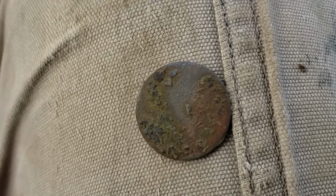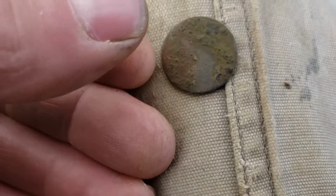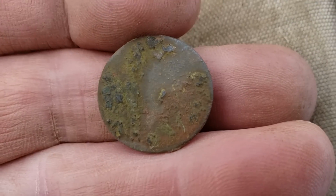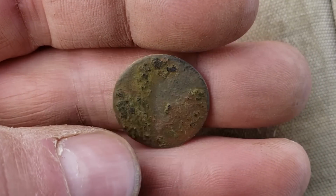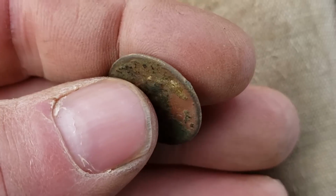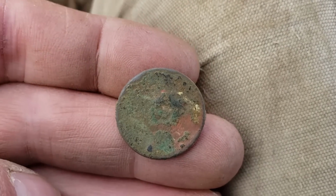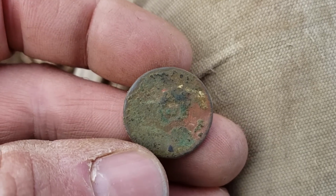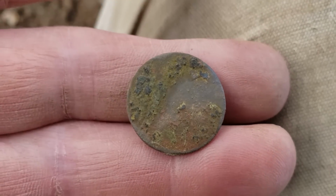Well, I got another coin. As you can see, nothing on it. Kinda just like the rest of them. I don't see anything going on at all. I guess it's copper. Kind of has a little silvery edge to it, but I'm sure it's not. No, it's all that green junk on it. But I'll throw it in my bag and clean it up later. It probably won't help.